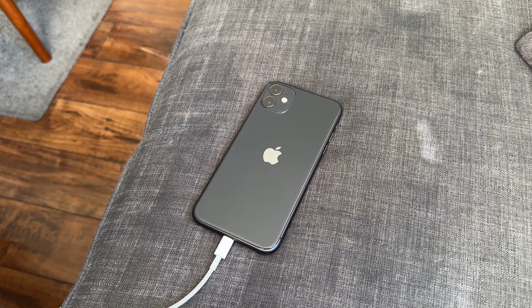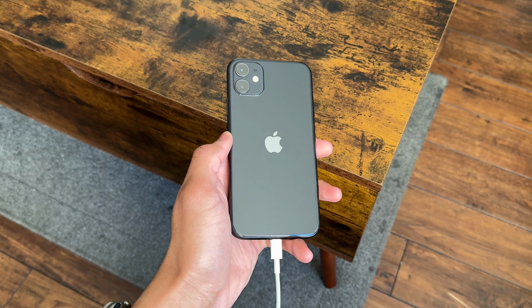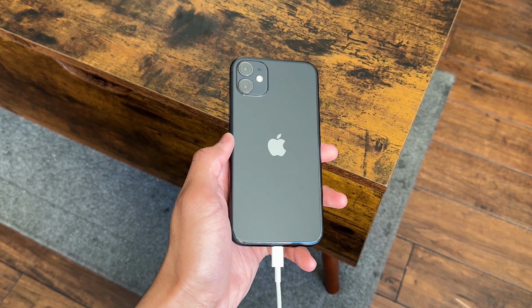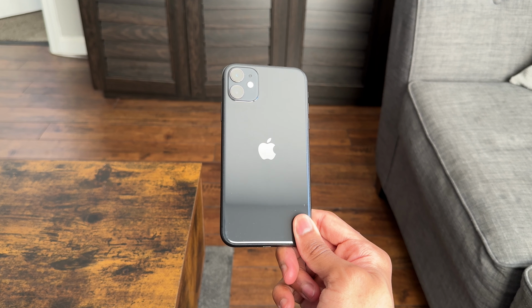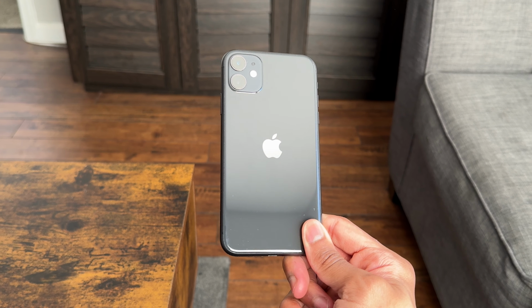I also use my 30-watt charger for my iPhone 11. It will usually take me an hour and a half to charge to 100%, and I rarely charge it during the day, and I mostly charge it overnight. And overall, the iPhone 11 has a really good battery life that will fit your needs if you don't overdo it and use it like a regular phone.